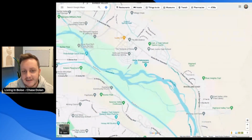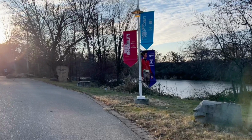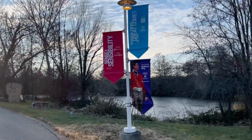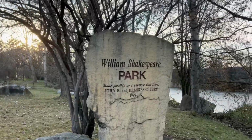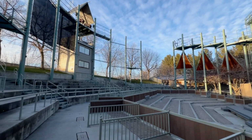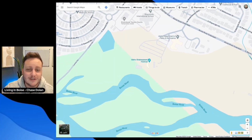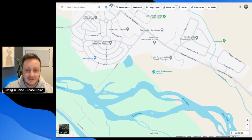And then as you continue to go out, one of my favorite parts of our entire city, the Idaho Shakespeare Festival. So this takes place every single summer. They have a little calendar of different plays that they go through. It's an actual true theater troupe that comes out. We go a couple times a year. It's a really cool experience. They have a nice amphitheater.